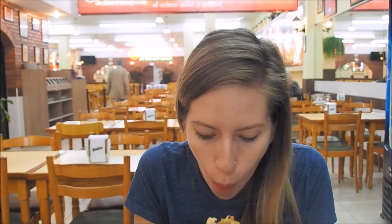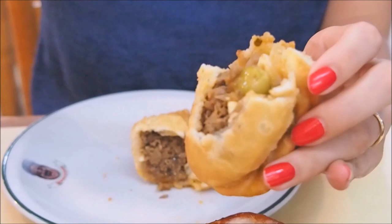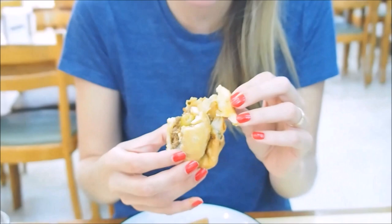But have a look. The meat is kind of juicy. It's really nice. And also the dough, it's made with lard. So you kind of get like a salty greasiness coming through, which probably isn't healthy, but it tastes amazing.